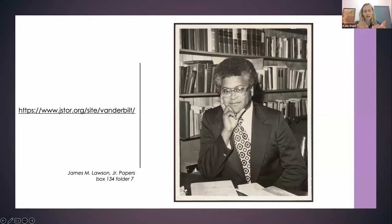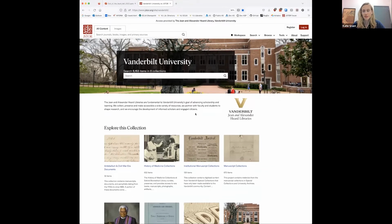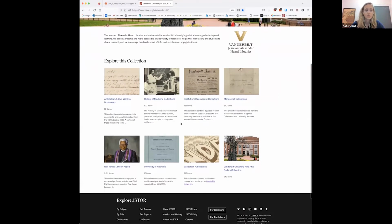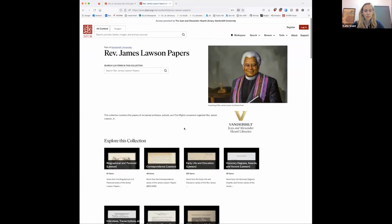But this is another really wonderful photograph of Reverend Lawson. There we go. So if you are on Vanderbilt's campus, like Elizabeth was saying earlier, or have a single sign-on, you can actually access our JSTOR Community Commons page, and you can see all the collections that we're working on getting digitally available. So down here, we have a special landing for the Reverend Lawson Papers. We can click on that. And it'll open up another page.